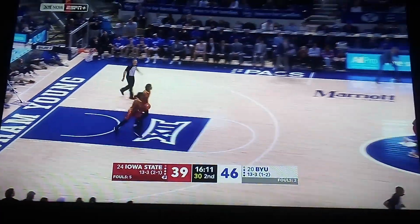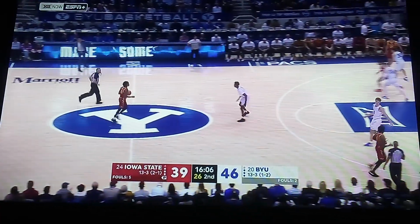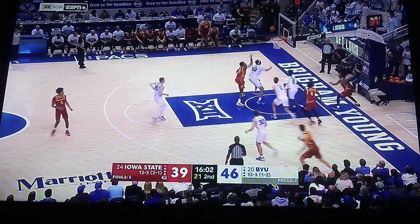Coming off the bench this year, he has really accepted and embraced that role. He was injured at the start of the year and just kind of found his niche coming off the bench, and what a punch he provides.